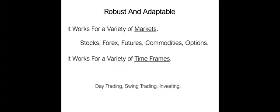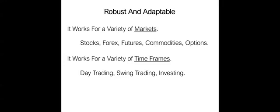I mean, all markets are auction places: bids, asks, buys, sells, and supply and demand. So because of that, it's a universal trading method. Stocks, forex, futures, commodities, options, it works for all of them, because all we're really doing is measuring the imbalance of supply and demand. And it works for any time frame. The time frames are just fractals, and the indicators that we use, everything, just adjusts to whatever time frame you're looking at. Day trading, perfect.